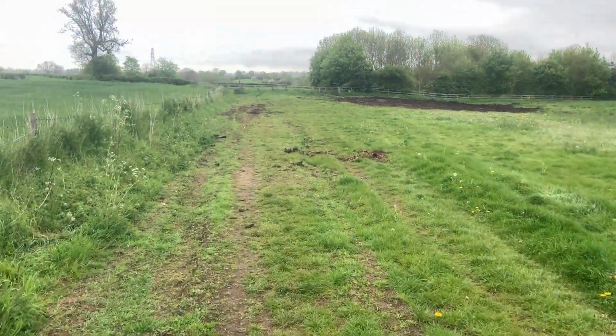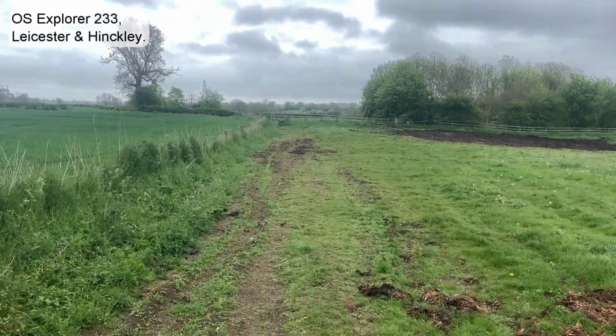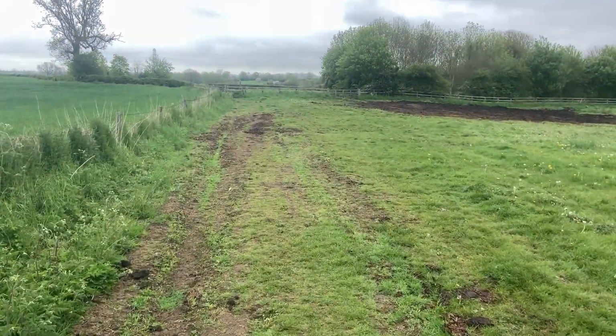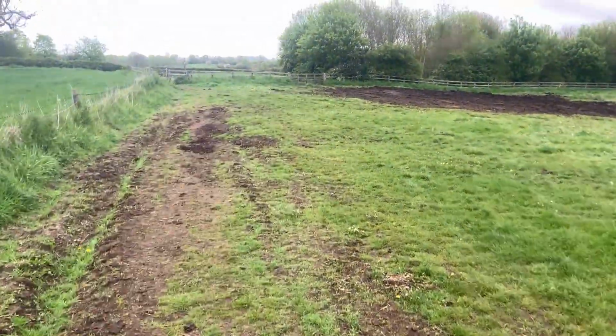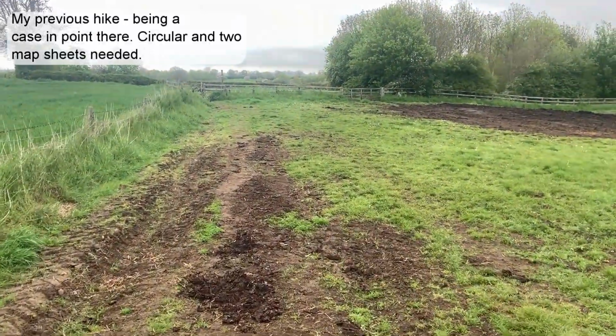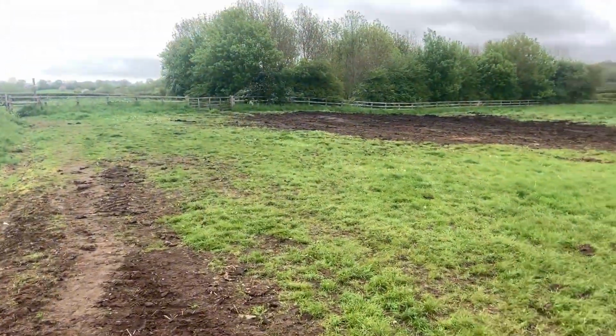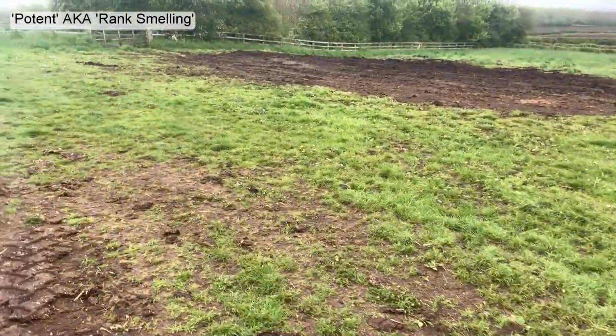But anyway, I'm onto my second map sheet now, which is always good. Second map of 3 potentially I'll be using today. As always, with a linear walk, you do walk across map sheets, and unlike a circular walk, where we can just keep using one map sheet usually, unless you're near the edge. Ooh, that's quite potent. I think there was a pile of dung there.